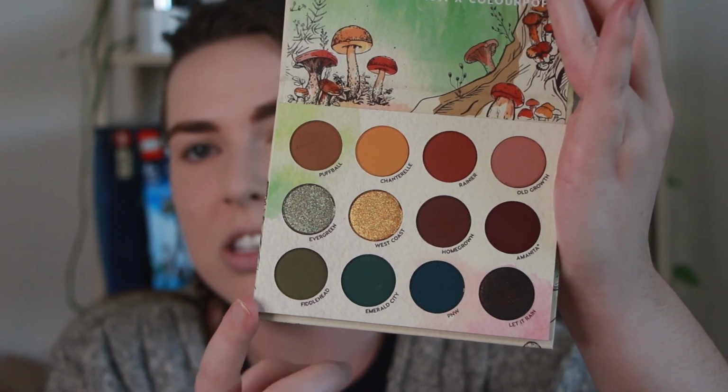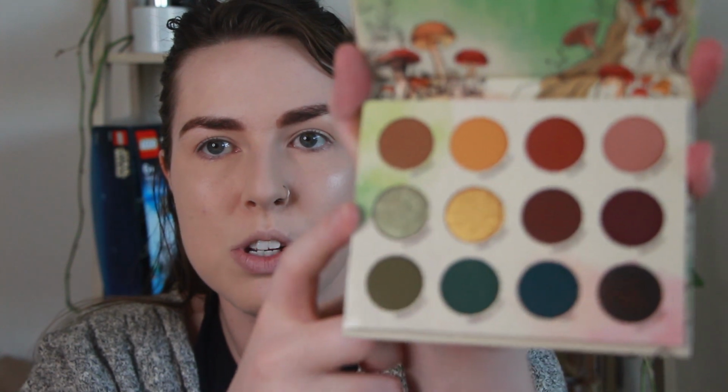I do like that there is a nice range of colors as well as a range of formulas. So I believe we've got 1, 2, 3, 4, 5, 6, 7, 8, 9 matte shadows. We've got 2 super glittery shadows, which are those 2 here. And then we've got the 1 black that is also a shimmer shadow. It is just a little bit less intense than these 2.